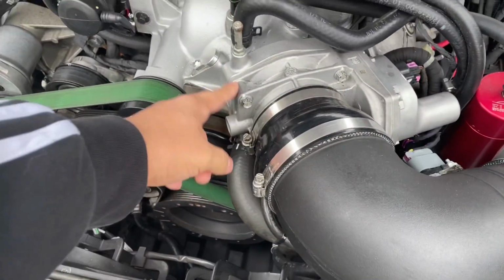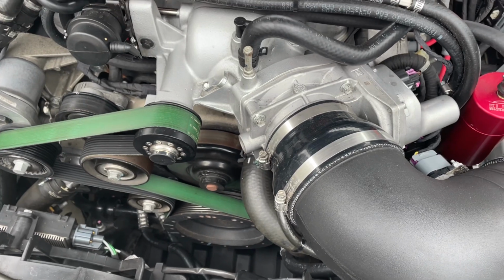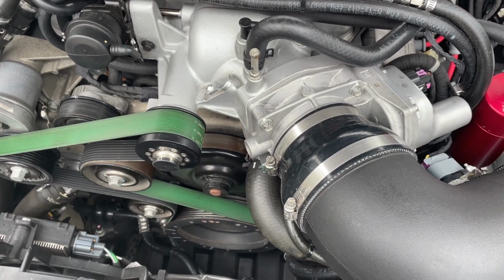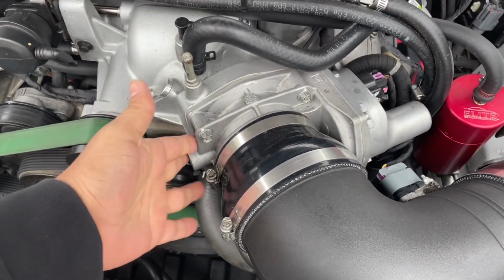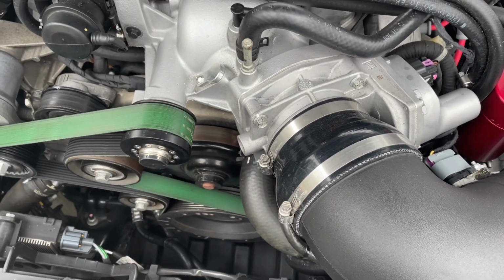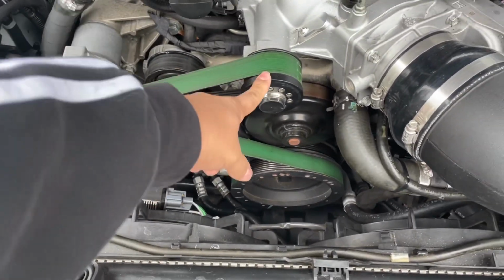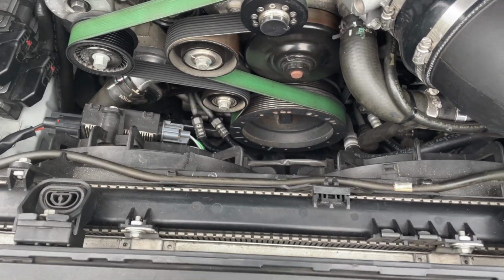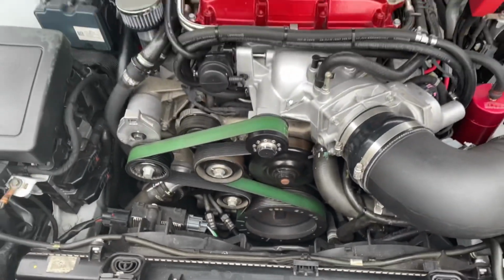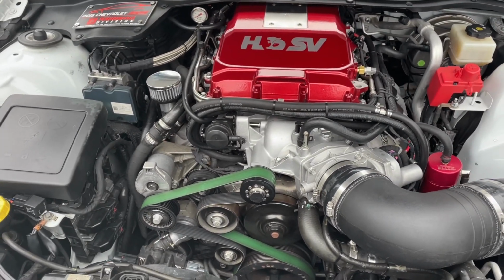So I do need to swap this out. This is still the stock throttle body. I mean, it's a ported LS3 throttle body, but it's still technically the stock one. I do plan on going with a Nick Williams 103 throttle body. Pulley setup is a 2.55 up top, and then just using a stock lower. So far, it's working. I like this combo.